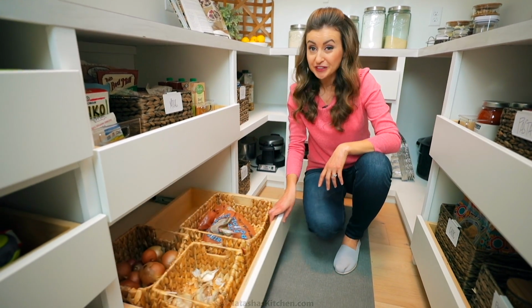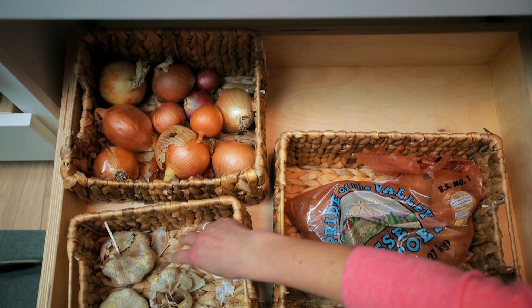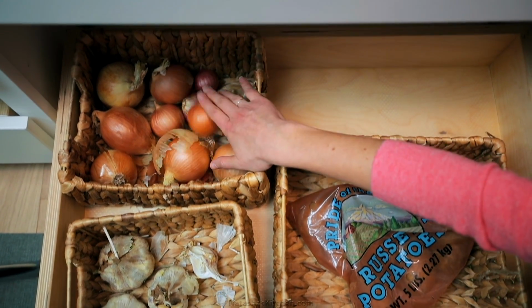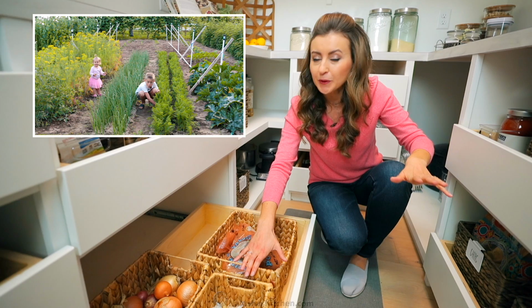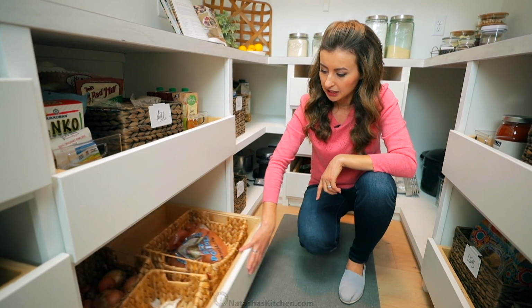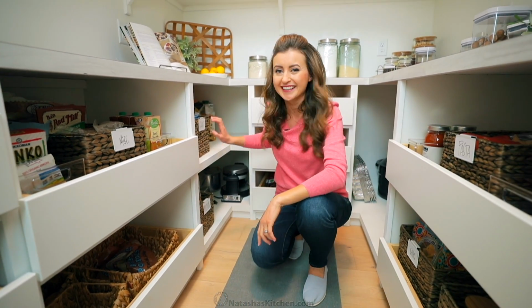All right, and over here we have the potatoes, garlic, and onions, and the garlic and onions actually came from my mom's garden. Homegrown garlic tastes so good. And if you guys want to see their garden, we did a tour of it a couple years ago, and it is just the most incredible homegrown garden you will see. So make sure you check that out. So always keep those restocked because onions and garlic and potatoes are very important in my life.